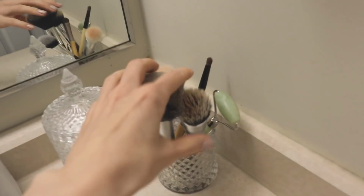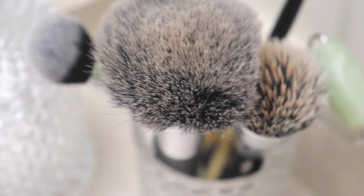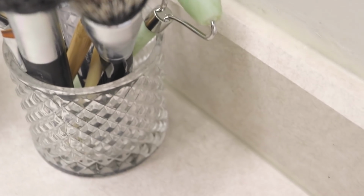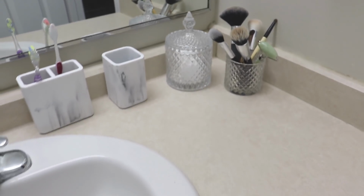Here I have a few brushes, just makeup brushes. I have a jade roller. I don't really use the jade roller, to be honest. It's one of those things I buy for myself with good intentions, thinking I will use it and it'll transform my life, and I just don't honestly use it. And that's about it for the sink area.